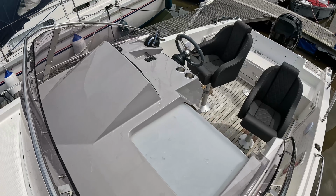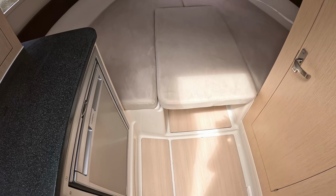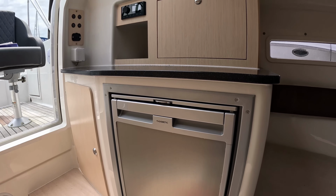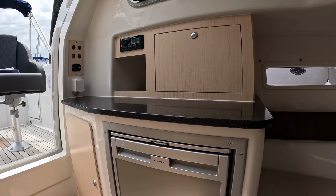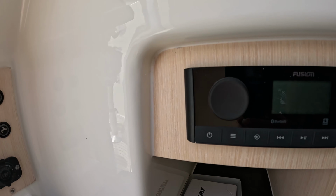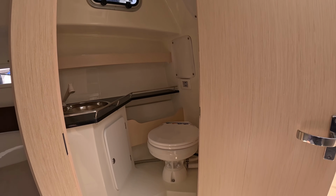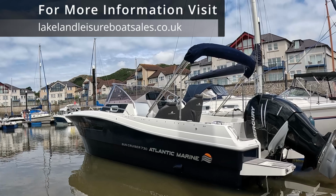Step inside this cabin and you will see the truly unique feature for a boat this size. It has a massive V-berth, a brand new domestic fridge, and what boat isn't complete without a Fusion sound system? Also, for a boat of this size, the size of the head is absolutely fantastic. All you need for the perfect weekend family boat.